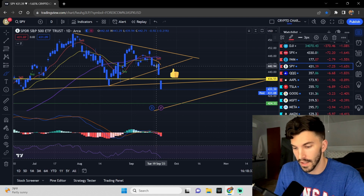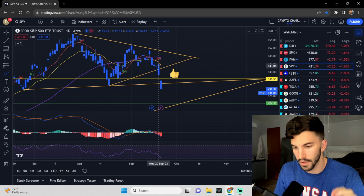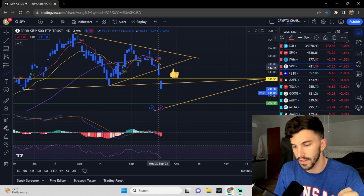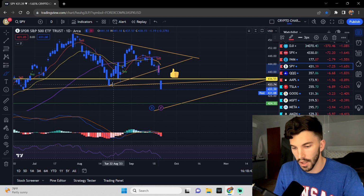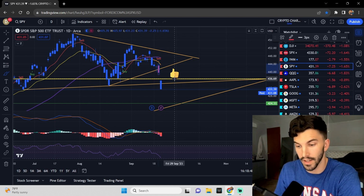Now, we did say the day before that announcement, we saw that wick coming out, but that's not what we were looking for. We said it over and over. We want a solid, firm closing of a daily bar below this triangle here to give us some direction, and now we're seeing that play out to the downside.